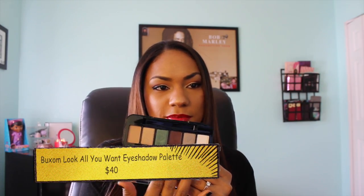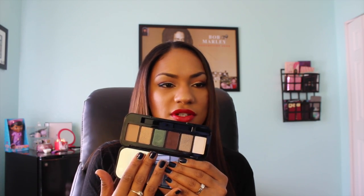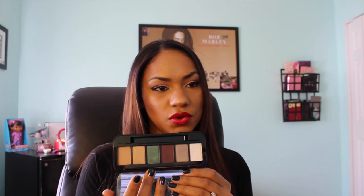The first one I'm going to talk about is the Buxom eyeshadow palette. This is the eyeshadow palette I used in my last tutorial. I will link that down below. But this eyeshadow palette drew me in for this beautiful green. It's called Penthouse, and that's what I based my whole tutorial around. It comes with a full-size eyeliner from them and also a little mini mascara.